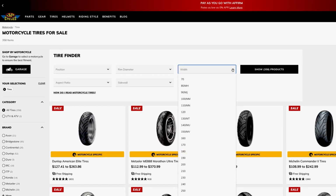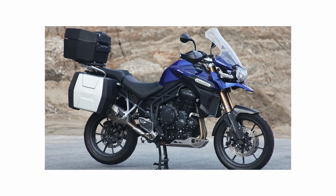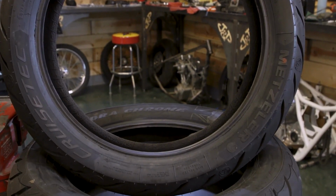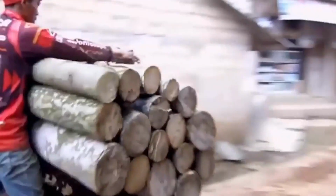Different loads can be carried by different types of tires. Examine the owner's manual. It will list the motorcycle's load capacity and accessory restrictions. On the sidewall of the tire, the maximum load statistics are molded. Before a trip, determine the combined weight of the motorcycle with any additional riders, gear, or luggage. Avoid underinflated tires as this can impair the bike's capacity to carry loads.